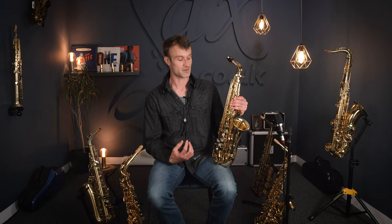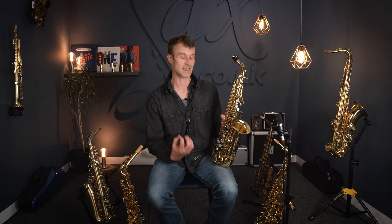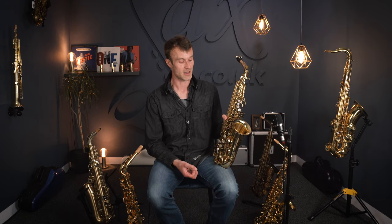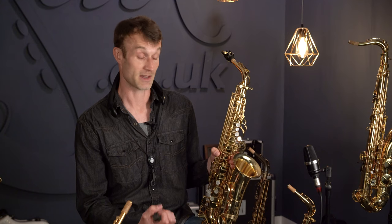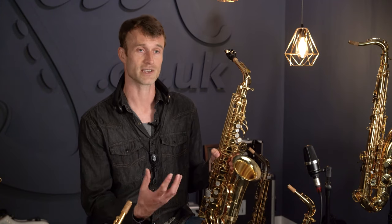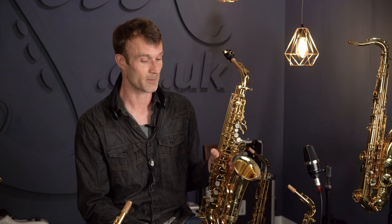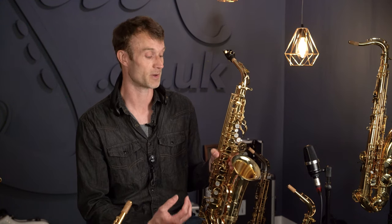And the sound for this one is really interesting for me. It sort of takes off straight away. It's got a really singing-like quality to it. You could say bright, and there is a brightness there, but it's kind of coupled with this freedom, this laciness in the sound. It just seems to respond well in all registers, so very enjoyable to play just from the tonal point of view.